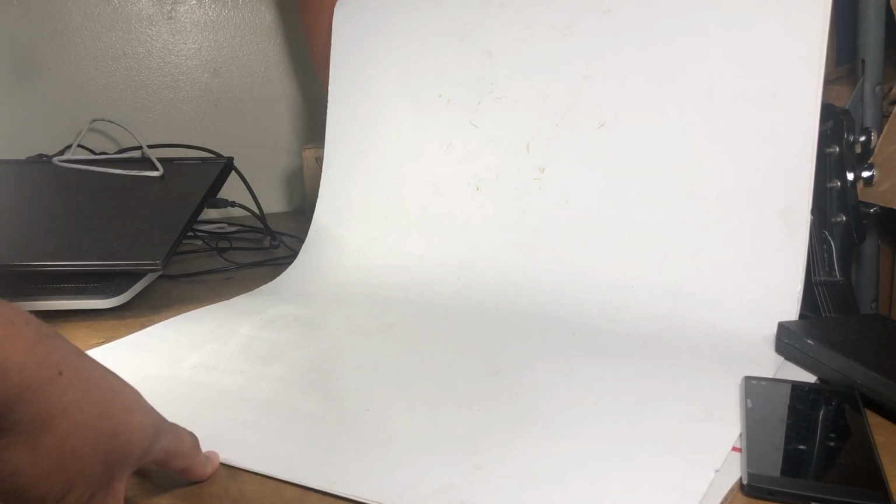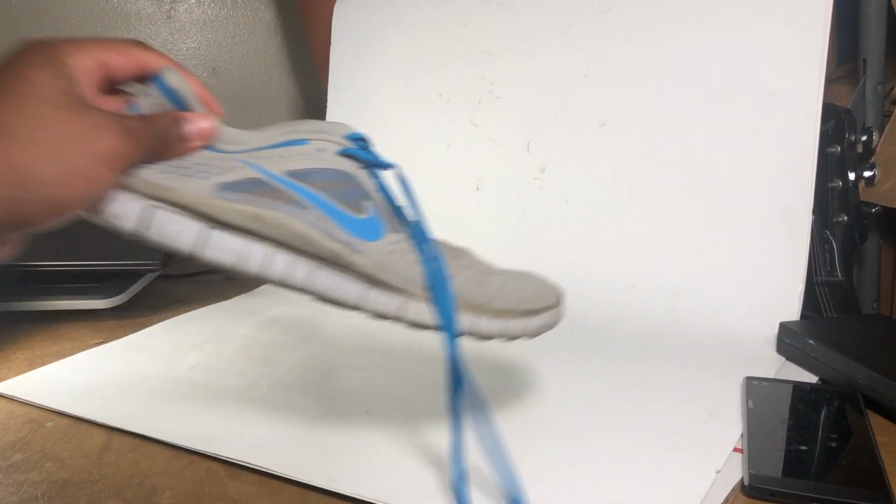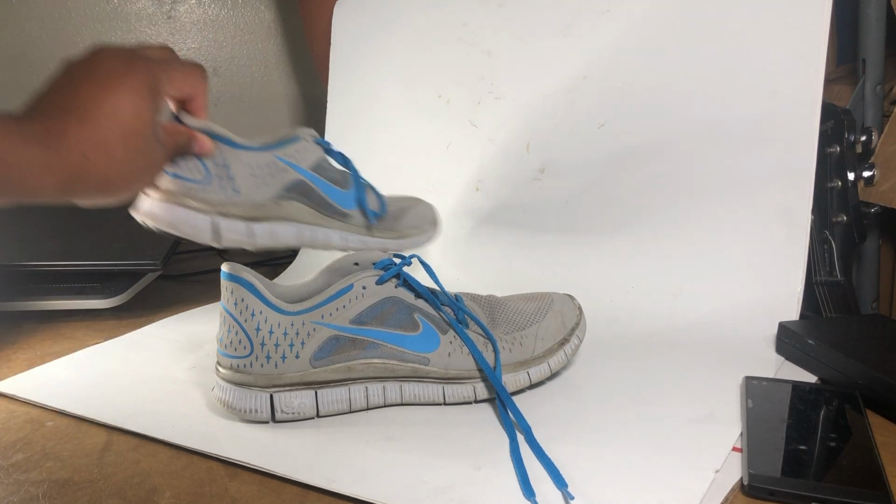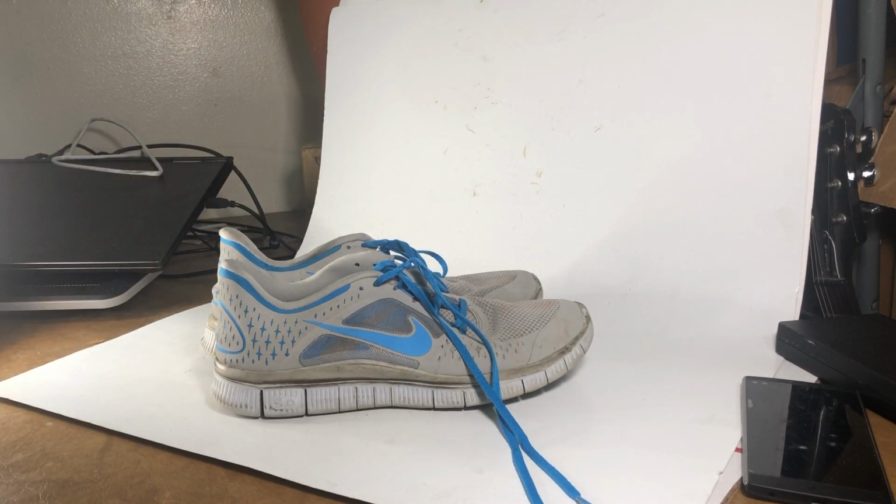I do have jeans, but I'm gonna switch it up. I'm gonna show you some new stuff I got. And yeah, the reason why I say I'm switching it up is because, bam, look at those. I bought a bunch of shoes, used shoes.